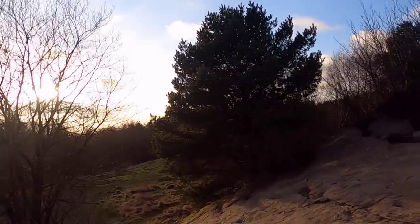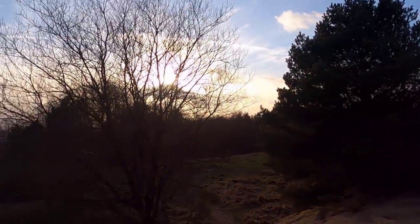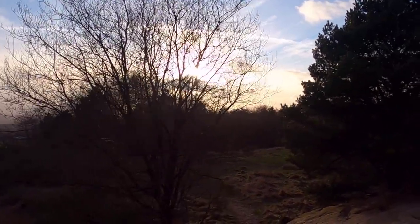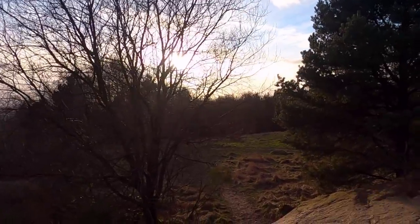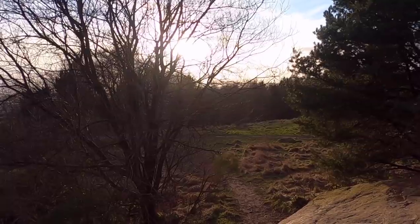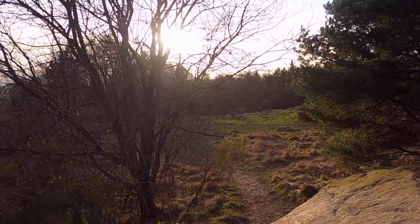Right, got to say one shot left and just see what we can find. The sun now is getting lower, so we'll just move on, slowly make our way back to the car and get this film developed.